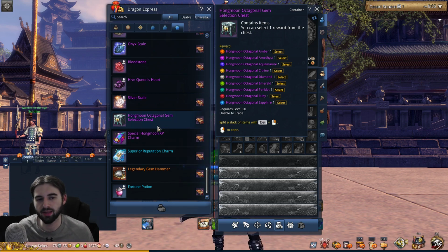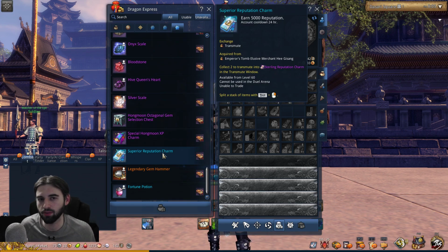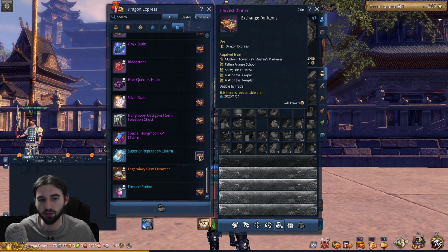Continuing further down the list, we have Reputation Charms. With the Reputation system, you're going to get the Reputation just from playing every day. Not entirely worth wasting your harvest dinners on that.